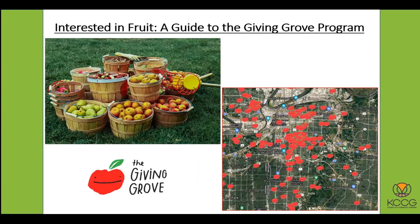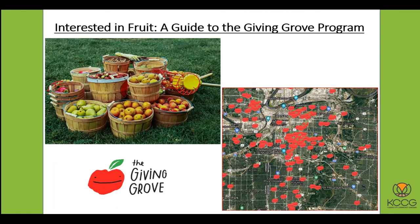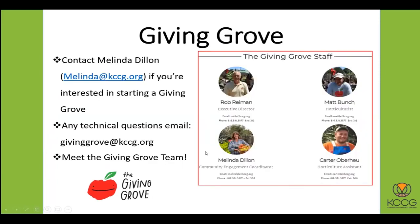Just looking at the number of attendees, many of you already have Giving Groves with your community partner garden. So some of this you already know a little bit about our organization. Was it the previous slide, Anna, that showed all of our photos with the organization? Yes, there we go.